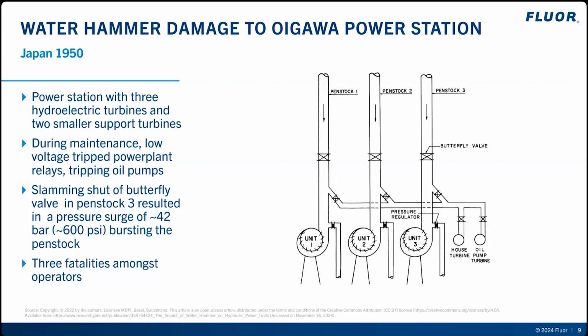A pressure peak of roughly 42 bar resulted, which critically ruptured the penstock 3. As a result of the rupture, excessive water discharge resulted in a vacuum higher up in the penstock, which in turn led to large upstream sections collapsing. During the incident at the Oigawa power station, 3 operators tragically lost their life.